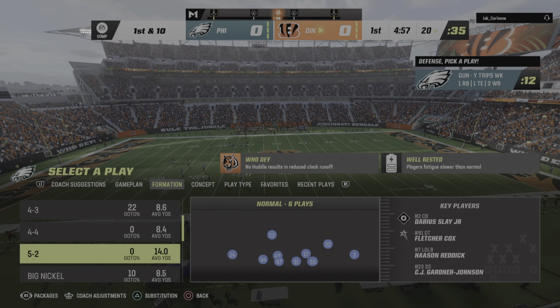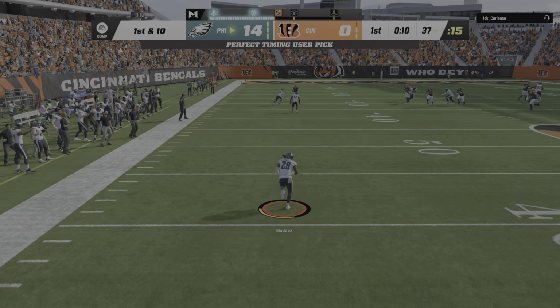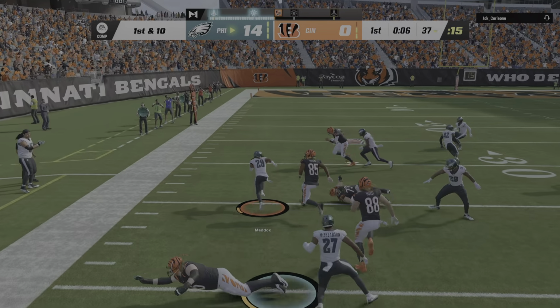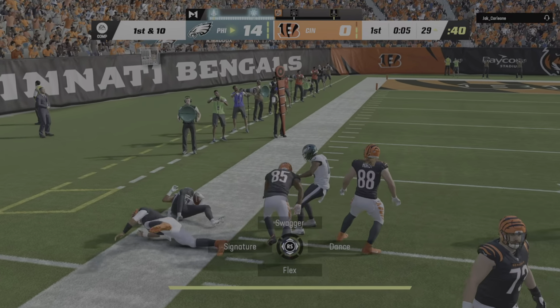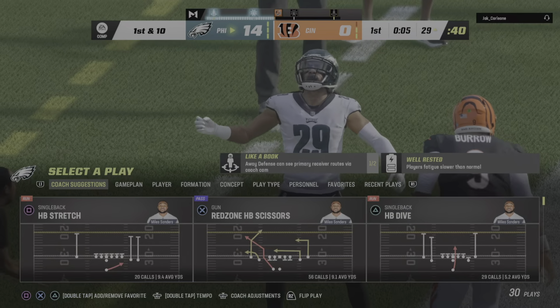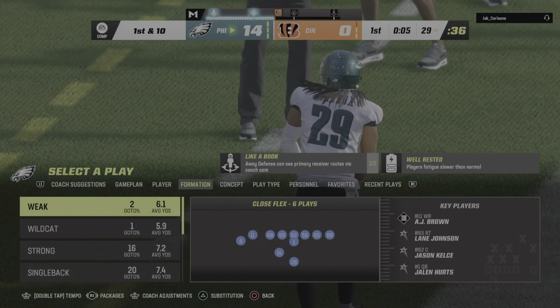Eluding the pressure, right. And now Burrow going to be intercepted yet again. Picked off by Avonte Maddox. And the Eagles are going to take possession of the football. So that changes things. You get the interception, and then to boot, a good return tacked on.